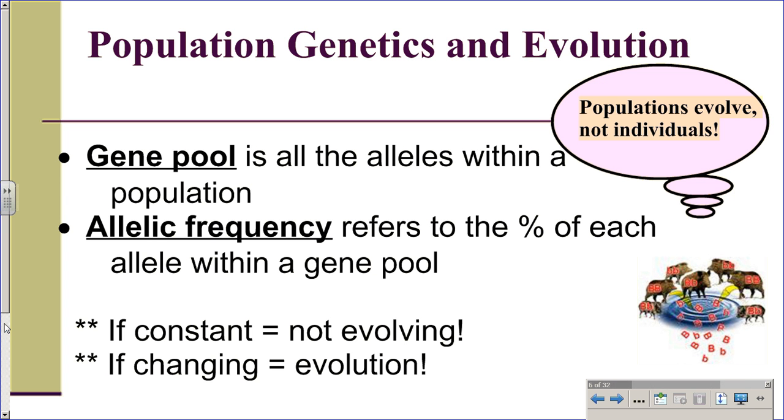Okay, so definitions. Sometimes these definitions make logical sense and sometimes they don't, so I'm going to explain a lot. You guys can write down what you mean here.